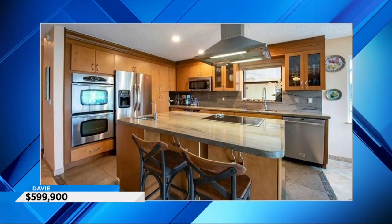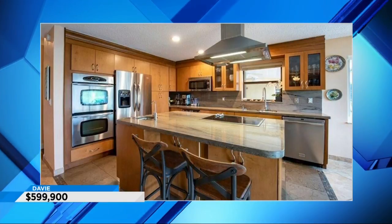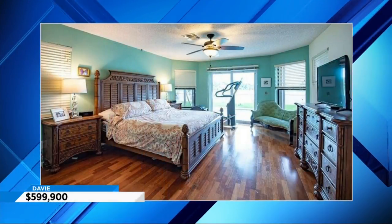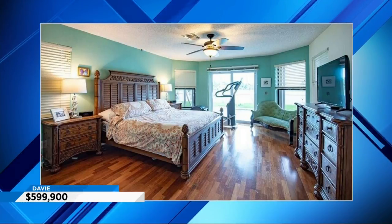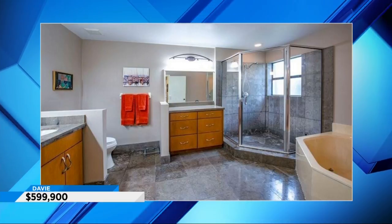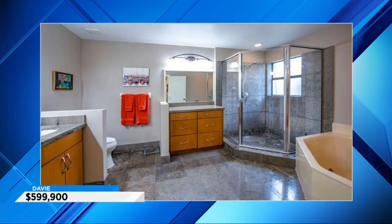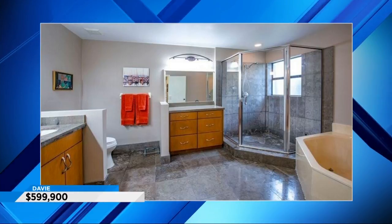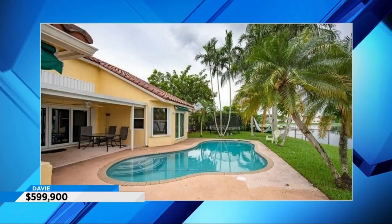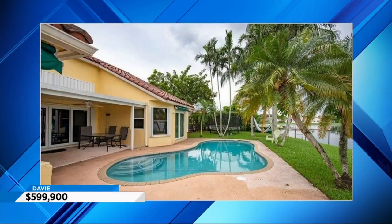This one was built in 1990, and you can see all the things that they've done. They've taken amazing care of this home. As you saw, the double oven, stainless steel appliances, wood floors throughout the main living area. What's nice about this, the master bedroom is nice and big, with a sitting area. So is the bathroom. Nice big bathroom area with the glass enclosure. Tub, the big glass. And they did impact windows upstairs, and you've got the shutters, French doors, and a beautiful pool area.